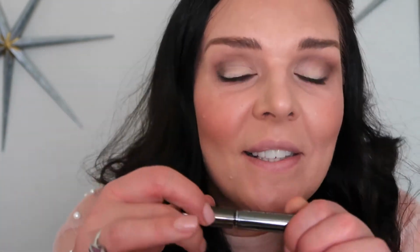I have a little sample. Yes, believe me or not, I do not yet own this mascara, but at least I got a sample. And it's supposed to be not clumping. Okay, it's definitely not clumps. It's definitely good separation. A nice volume.